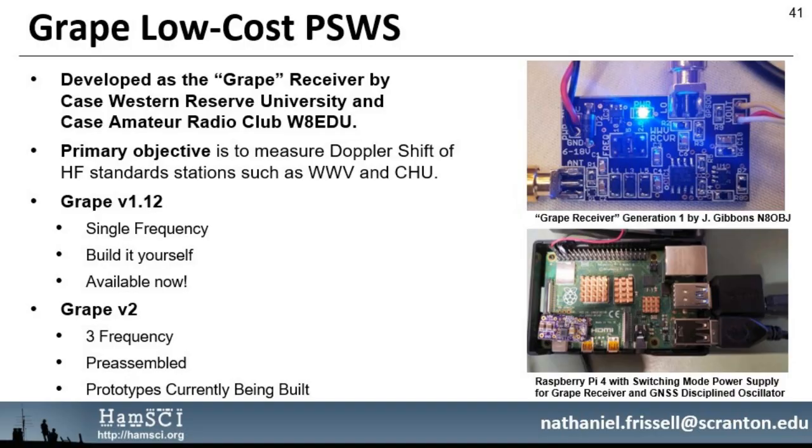And then of course we have the other systems that we're developing here: the Tangerine on the right, which we're still working on, and on the left, the low-cost Grape personal space weather station designed by Case Western. The Grape is a very specialized radio receiver.